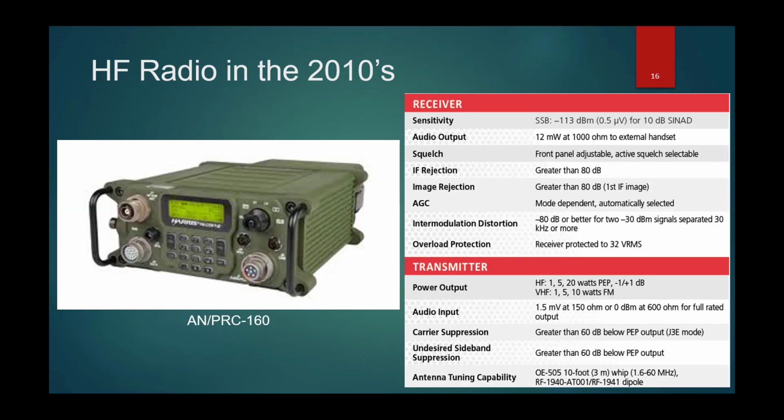What about past the 2000s? What about the 2010s and beyond? Well, there's the PRC 160, and there's other radios out there as well. Almost the same. I say almost. A lot of these newer radios, and I want to press beyond just the PRC 160, is everybody wants to push more data, whereas the PRC 150 class of radios can maybe push at most 9.6 kilobits per second.